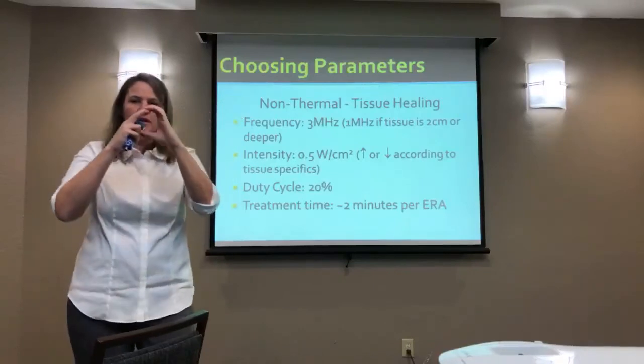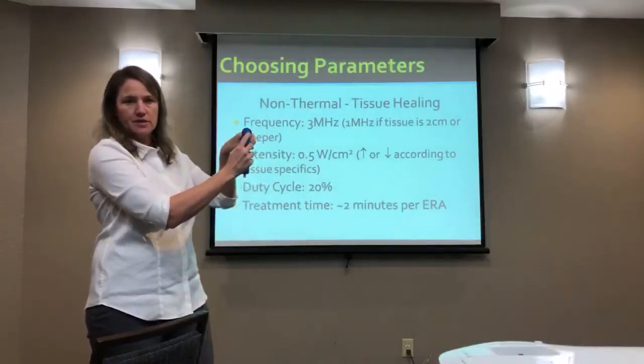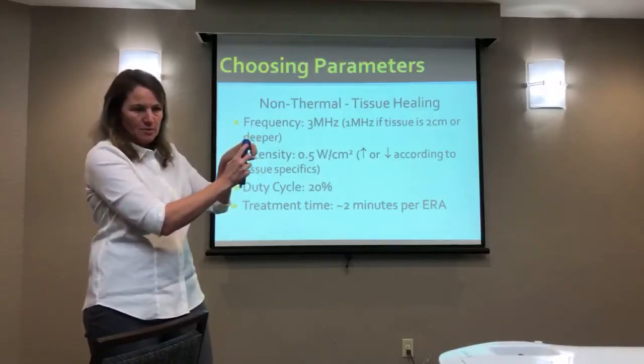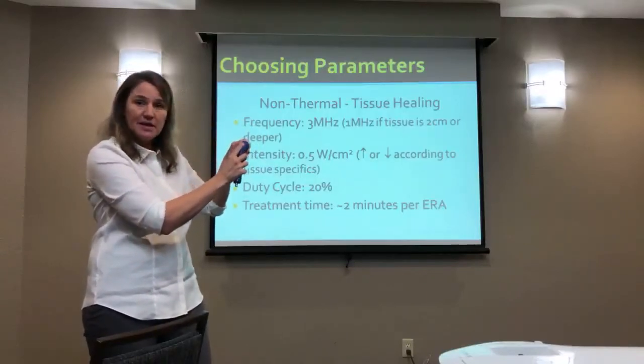If this was more of a round area, I would do the 2 minutes in one little quadrant that's no more than twice the size of my sound head. I would move to the 2 minutes in the next quadrant, and then 2 minutes here. So my treatment may end up taking 8 to 12 minutes or something, but I would do 2 solid minutes in that area.